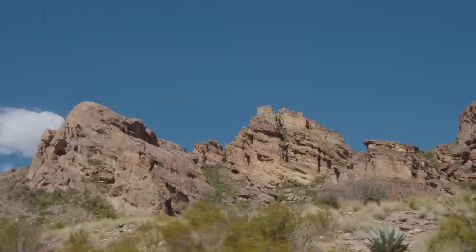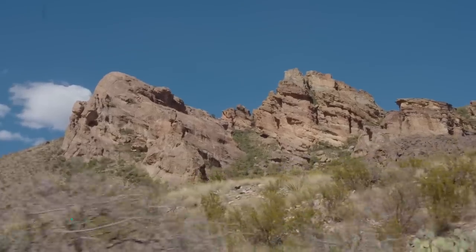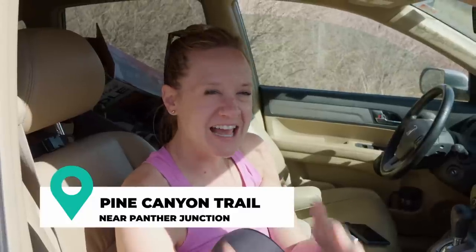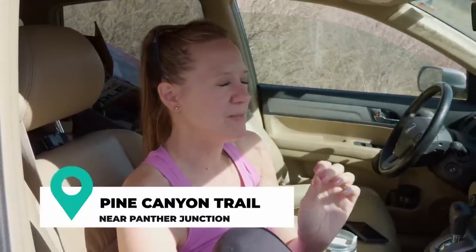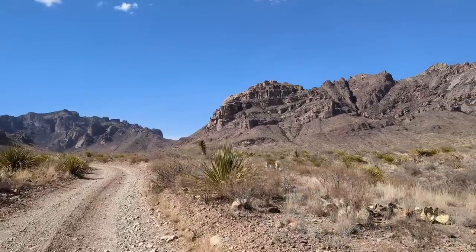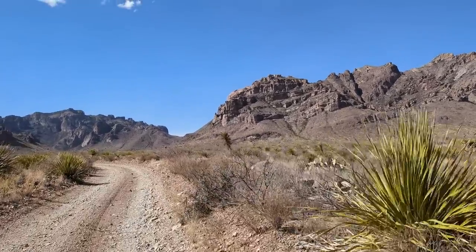All right, well, it was an adventure in and of itself to even get to this trailhead. We are getting ready to do the Pine Canyon Trail, and to get here requires a drive on about a 6 mile dirt road. It's pretty rough towards the end, but again, we did it in the CRV. If you take it slow, you can do it.